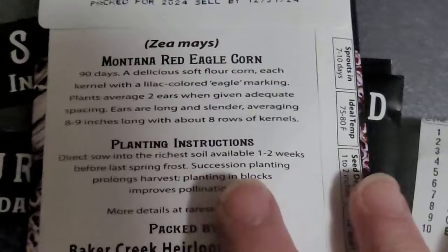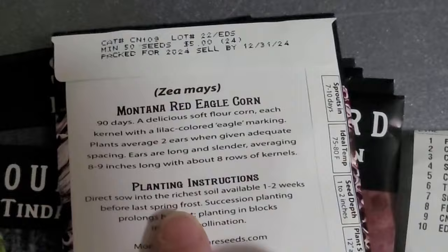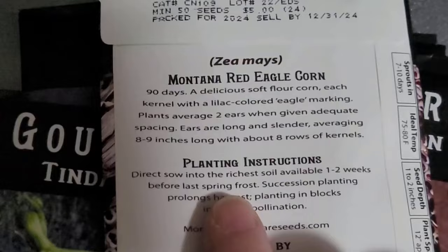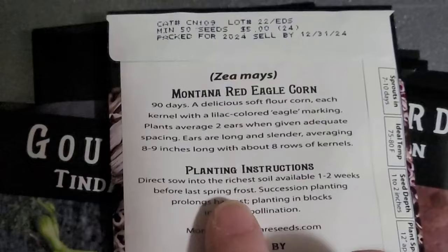So yeah, I'm excited. It is best to direct sow corn. So when you go to the grocery stores or to Home Depot, Lowe's, and they're selling corn plants, it's really not worth it. You should just buy a packet of seeds and plant them. By being root bound in those little containers, they're basically as slow. You're not really gaining any time. You lost some time because they're going to be slower because they really need to be in the ground.